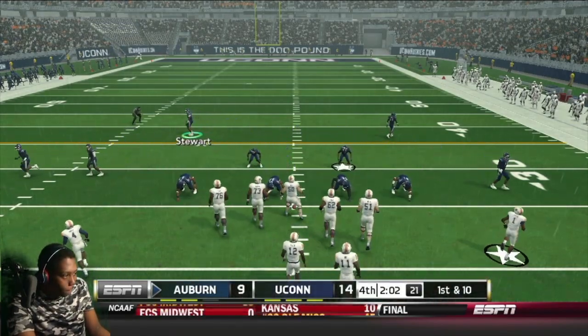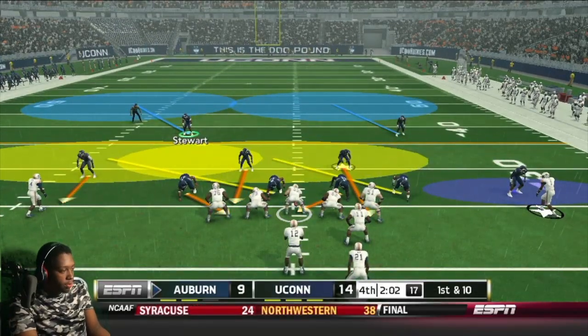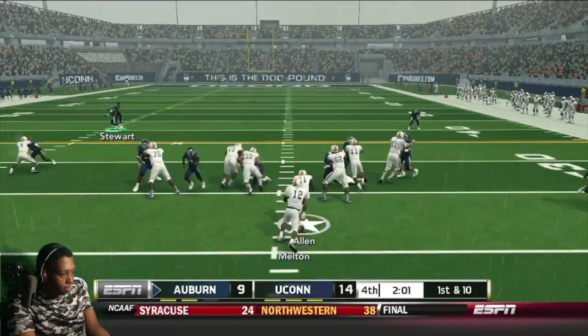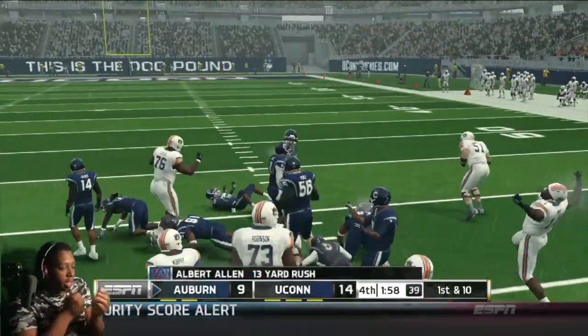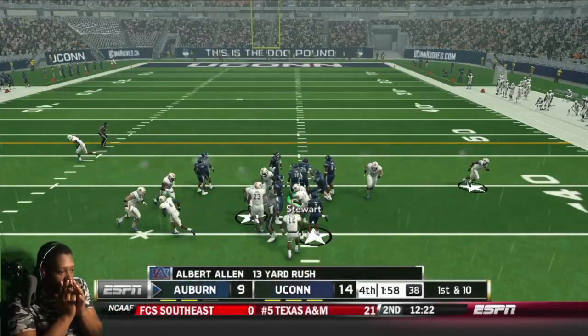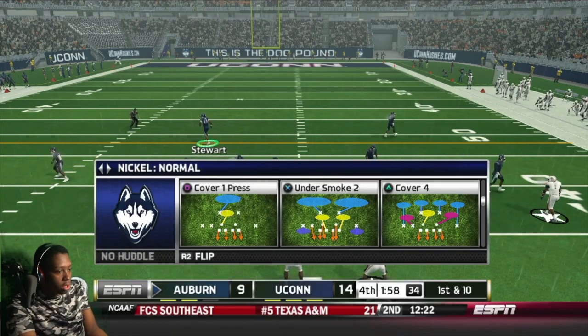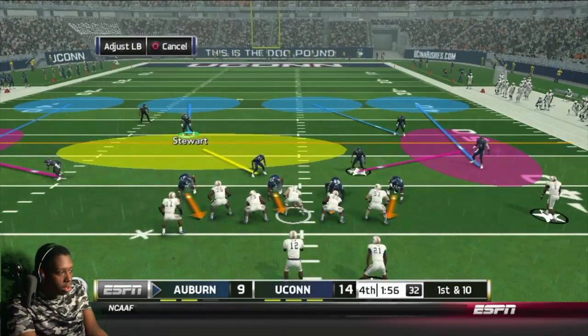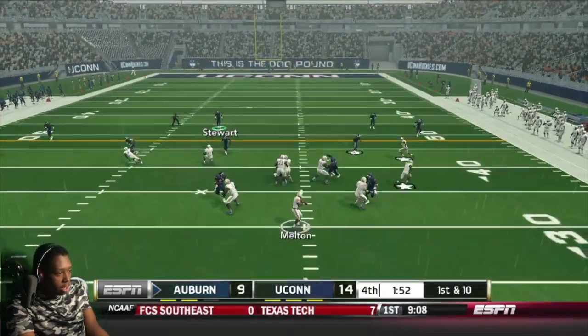Ball on the 25. Just over 2 minutes in the game. Watch for pass. It's right up the fucking middle. Get a fumble, please. Oh, I need a fumble. I need to score. I can't be at 14 all goddamn day. This is ridiculous.